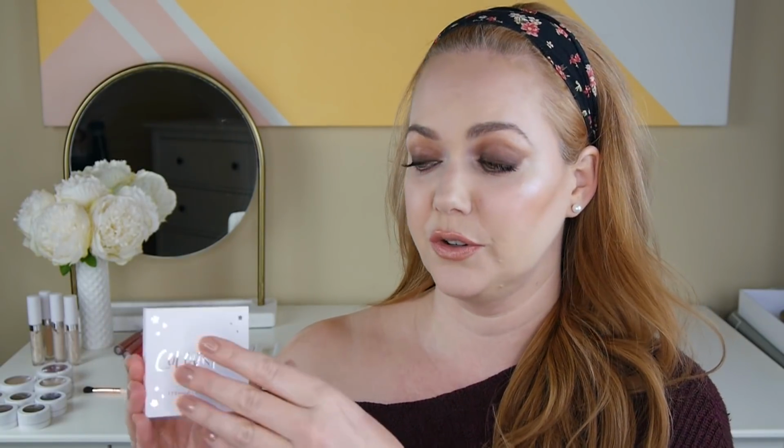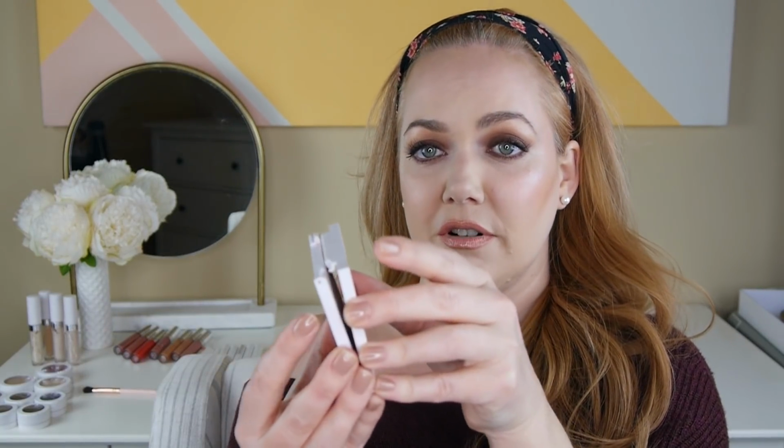If you get any product from Colourpop, this I think would have to be my top pick. This is the Colourpop Pressed Powder Face. It's one of their highlighters in Angel Food. And mine had a very rough journey to me. It came totally broken and smashed. So I just mixed it up with some alcohol. I thought about emailing customer service because they have great customer service, but I got it all back together.